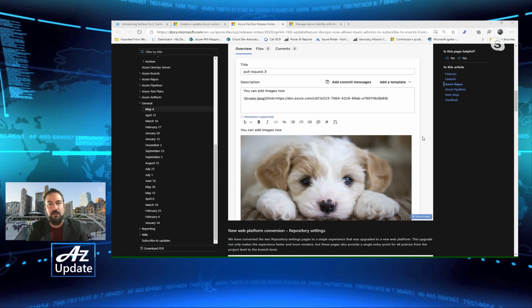Thomas, I know you and I, and actually the whole team, use Azure DevOps quite extensively. I can see this being a huge advantage, especially since we create a lot of videos and a lot of documentation on architecture, including this into repos for visualization. It's a huge benefit. Yeah, absolutely.